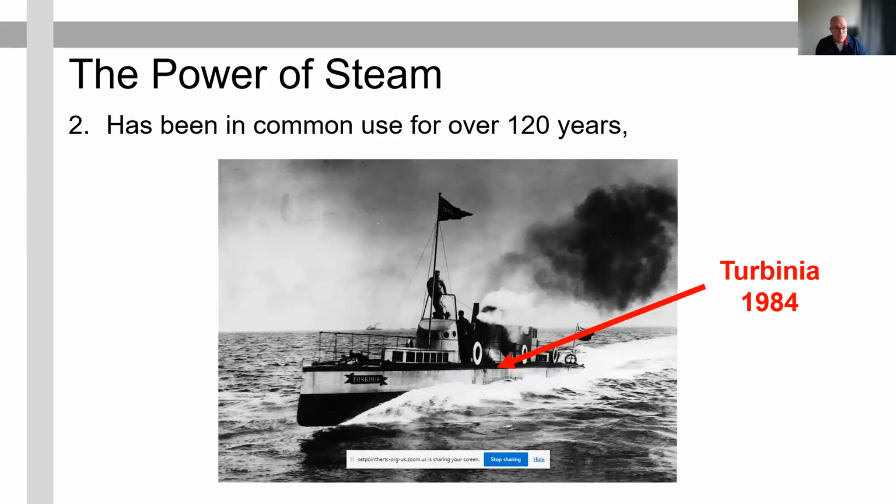It's been in common use for 120 years. This photo here is called the Turbinia. And in 1894, an engineer called Charles Parsons set up a manufacturing business to create steam turbines. No one was purchasing them. No one was interested in them. So what he did, he retrofitted a steam turbine onto a boat, and he called it the Turbinia.